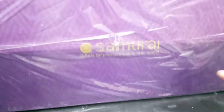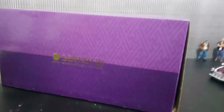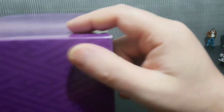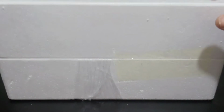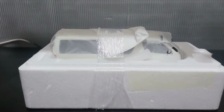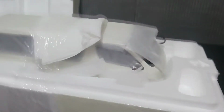Like the samurai, very oriental. To say it looks very nice. I have to say it looks a very nice sturdy box, not to mention all the other packaging it was in, so I'm fairly confident that this model is 100% intact inside. And inside that box we have polystyrene. Voila! Toyota Hiace.